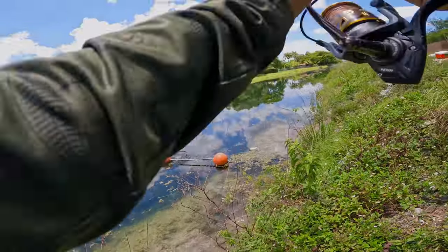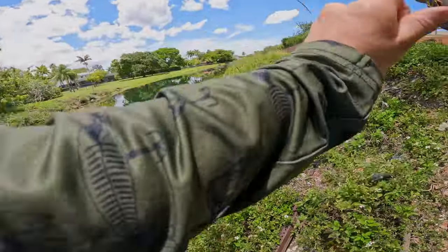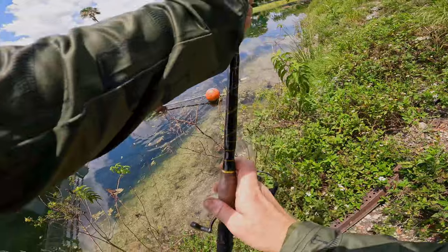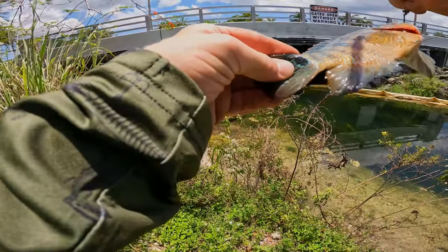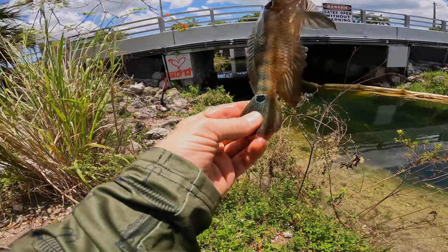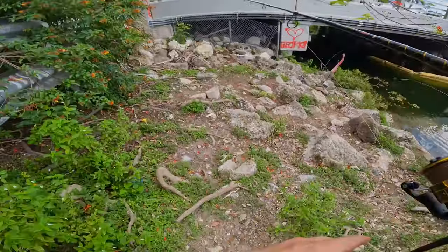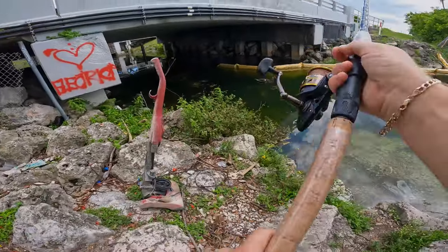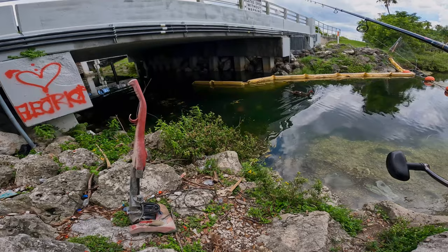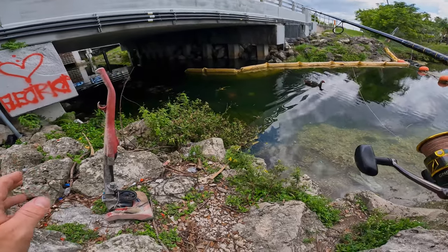Oh yeah, we're on. Oh, dude. Sweet. This is actually a mine cichlid. Check that out. Alright, I'm gonna go on this little rock section right here, see if we can get something over here. We'll throw it right there, right in the middle. I think there should be something over there. Hopefully.